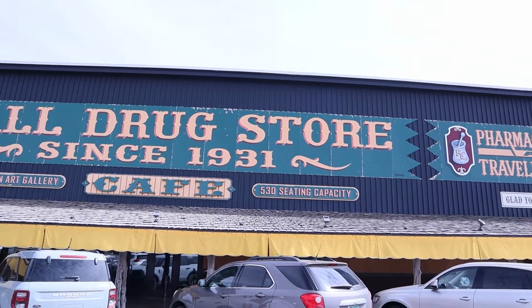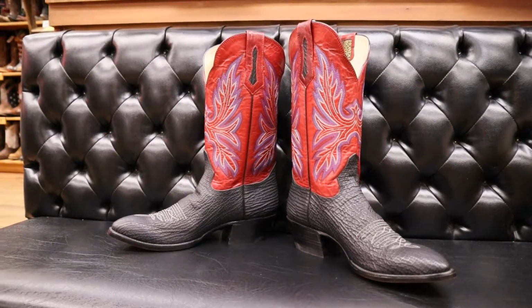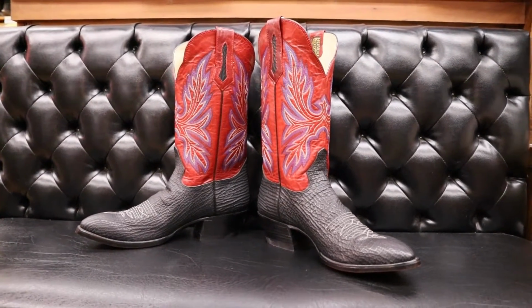And I'm gonna take a look at a couple of boots today. I'm gonna start with this beautiful Hondo sharkskin boot with an R-toe. This is a boot that you really can't find anywhere else except for right here, along with many other Hondos. So let's give this boot a quick impression.